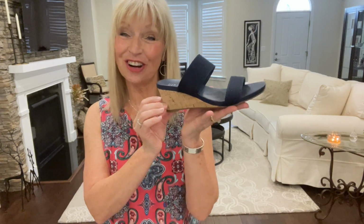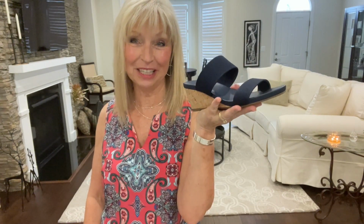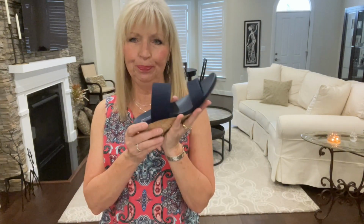All right, these shoes are so cute. I am not going to show you a close-up because I desperately need a pedicure, and I know you guys are going to say, oh, we don't care, we all need one. No, but they're comfortable. I've been walking around in them a little bit.